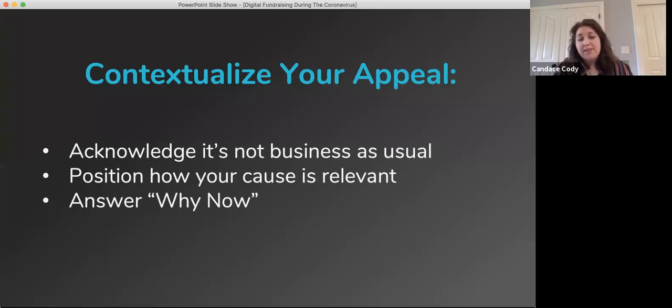Another best practice is to answer why now in your ask. Why is it so important that your donors give now? What about giving now helps, you know, either prevent layoffs, for example, or whatever your needs are? Why do you need this right now? I think that's really important to answer in your appeal.